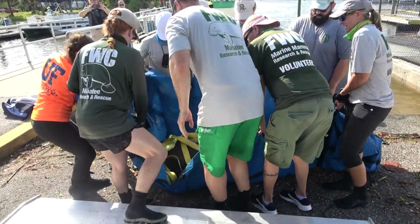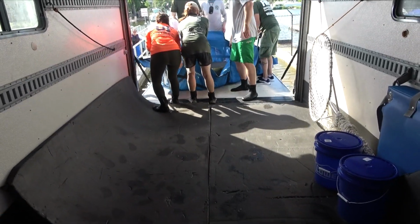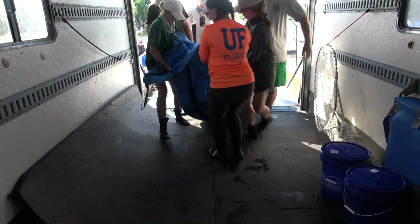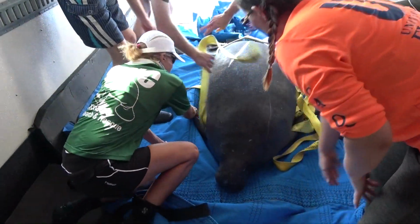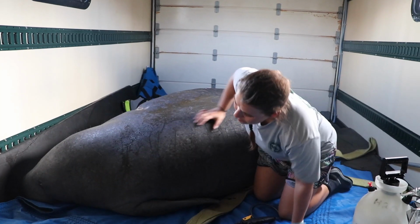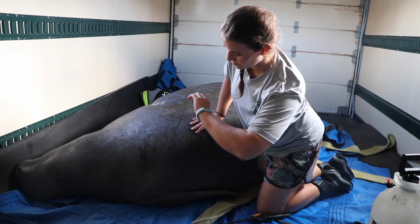Our trucks have lift gates on the back, which will help lift the manatee up so we can carry it inside. These lift gates can hold 3,000 pounds. We make sure to keep a few staff members on the lift gate with the manatee to make sure it doesn't react. Once the manatee is inside the truck, it is placed on soft foam pads, and staff members will stay next to the manatee during transport to monitor its behavior, breath rate, and make sure it stays comfortable.